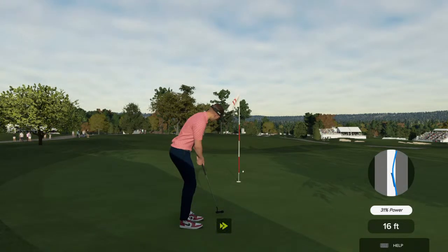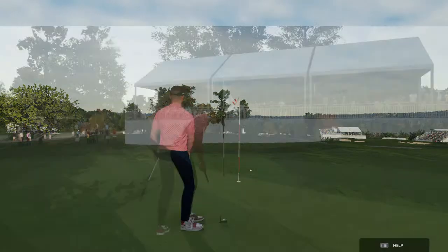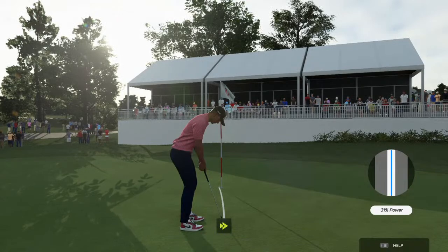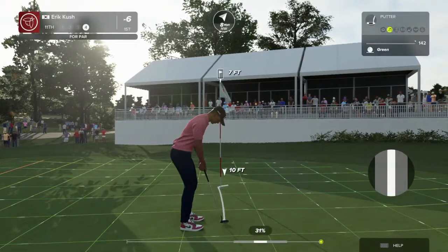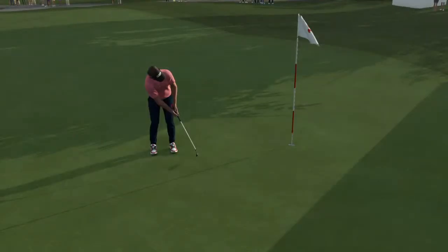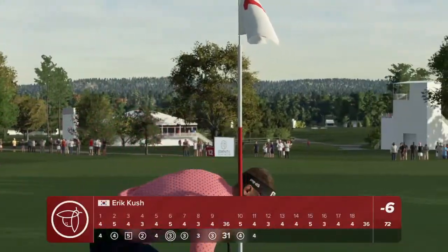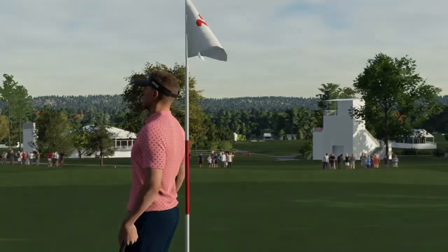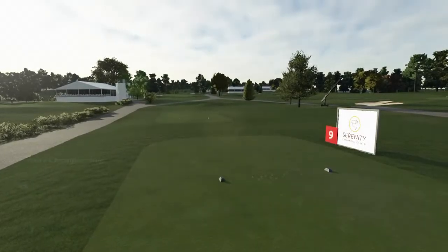He was on a good line. 7 feet to the cup. This is what they have left for a par. Starts off on a good line. That gets the job done. Now 2 shots up after that one.